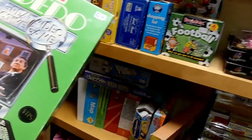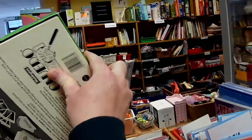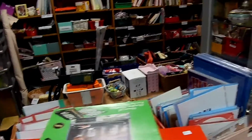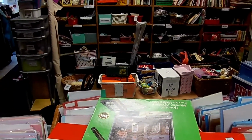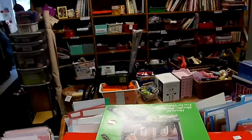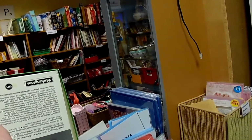And then once again, just having another look through the games, and this one jumps out at me. This is an interactive version of Cluedo using a VHS. They've got this one priced up at £2.50. So I'll get my phone out just to give them a scan, just to see what sold comps are on them.